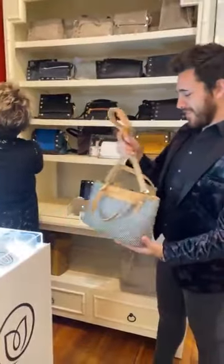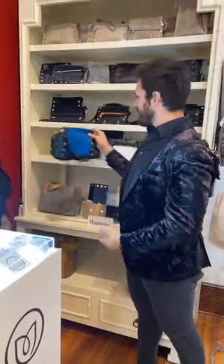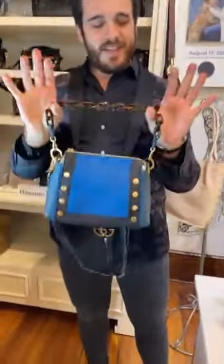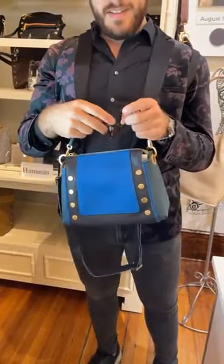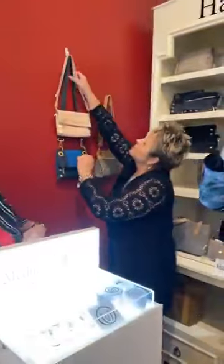And then I'm also surprised that the Toluca Blue is still here. Amazing. It comes with our beautiful tortoise strap, which has a limited edition feature this season. And then this little one, it does have the crossbody as well.